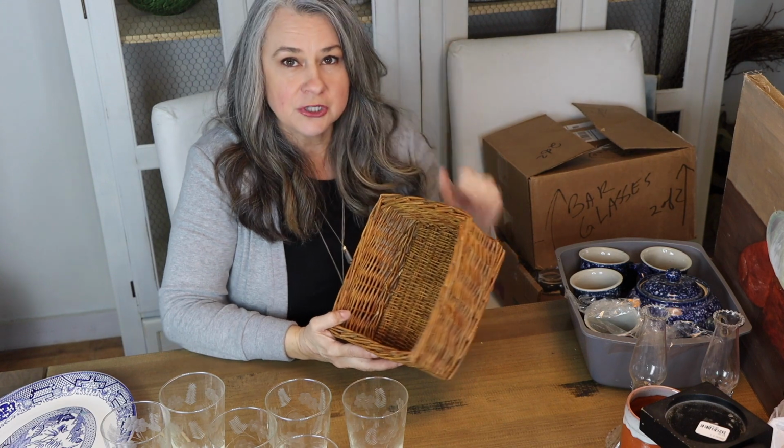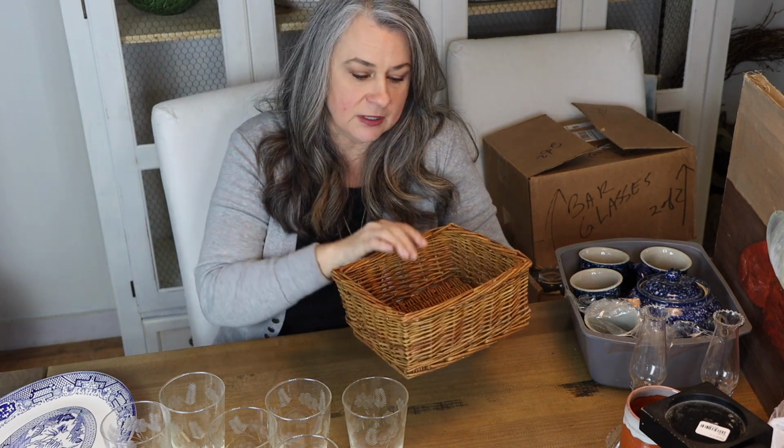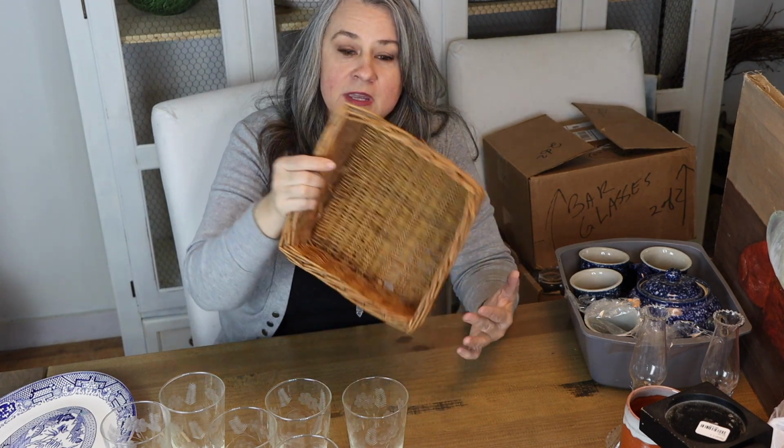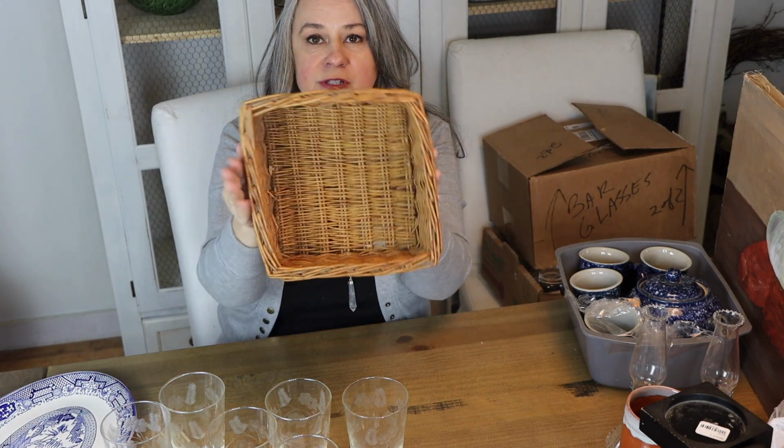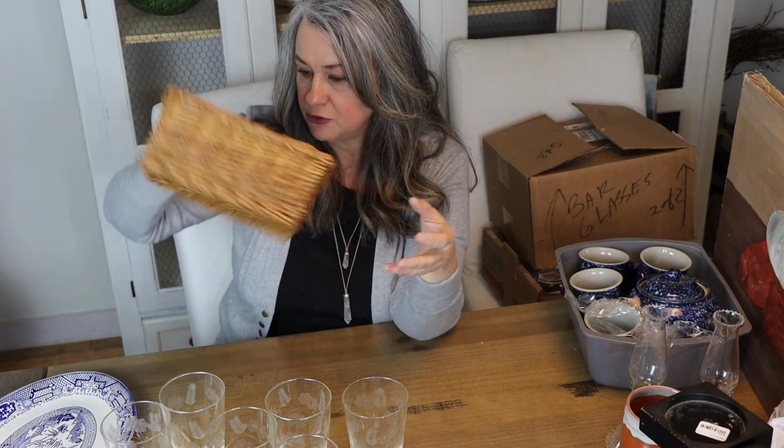I'm trying to kind of up my game in my little sort of French country china cabinets over here. I'm going to spruce those up a little bit. This was a little basket for $1, and it perfectly holds square napkins, the ones I love to get from IKEA. They're sort of big, oversized, but then you can get the little bit smaller ones that would fit in here too from the grocery store. So you can't go wrong with that.